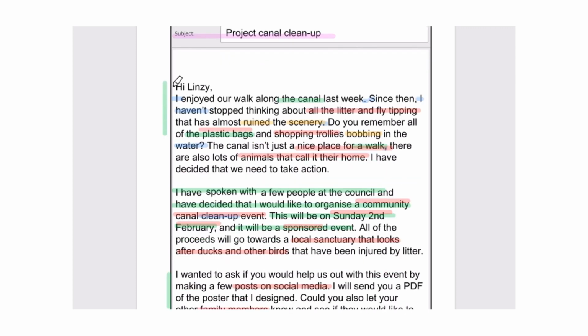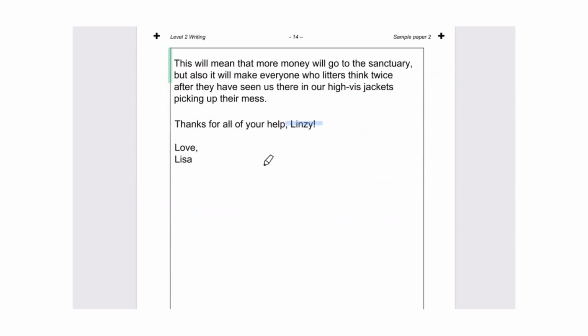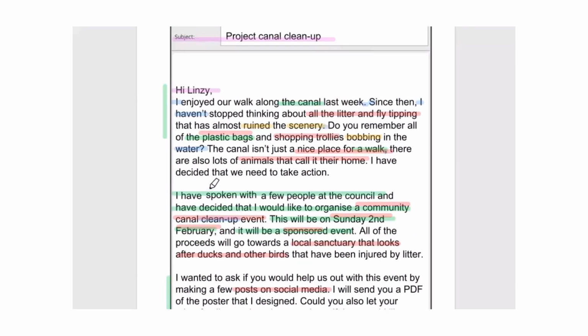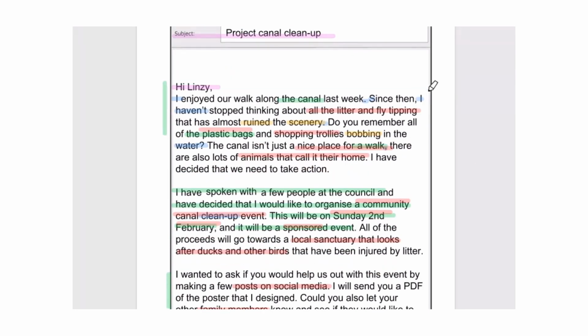Then we have an address, a polite greeting to the reader. And finally, we have a nice sign off and the name of the sender at the end. So we've used all of the features that need to be included in an email here. And we've also got paragraphs. Now this is very important to break up your writing so that it's much easier for the reader to understand.